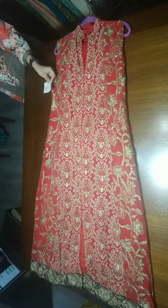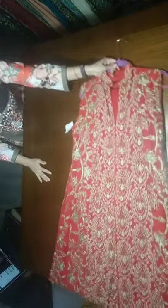All right, guys, large 42. Hope you can see it very clearly. The border is black. Large 42. Fully fancy gown, embroidery on both front and back. All come with a trouser and a dupatta, guys. All are 55, 60% off.